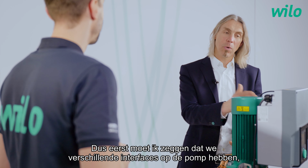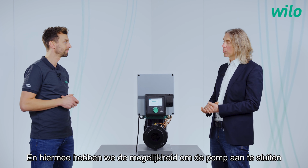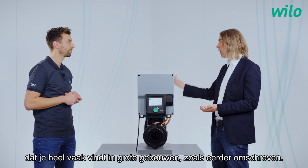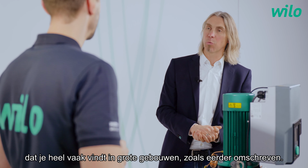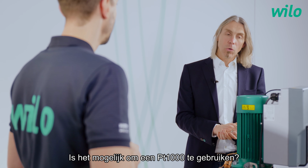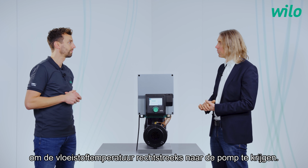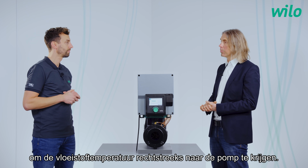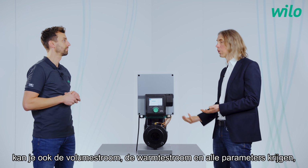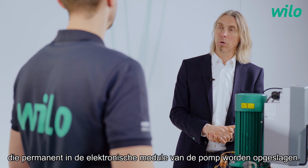So firstly, I have to say we have different interfaces on the pump, on the electronic module. And with this, we have the opportunity to connect the pump to the building management system, which is something you can find very often in such big buildings, which we have mentioned already. Okay. Is it possible to use a PT1000? Also, exactly. You can connect a PT1000 sensor directly to get the fluid temperature to the pump, and beside the temperatures, you can also get the volume flow, the heat flow, and all these data points, which are stored permanently inside the electronic module of the pump.